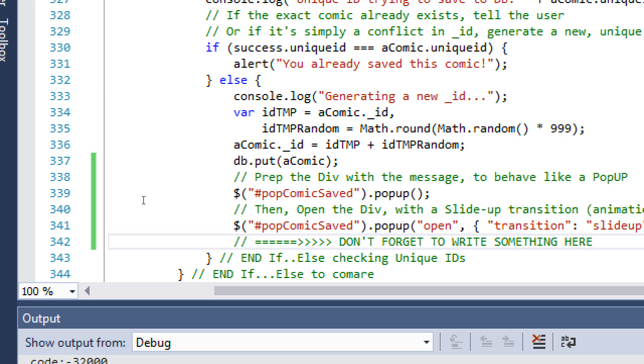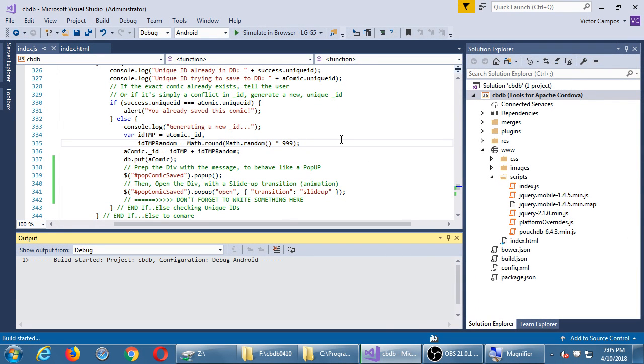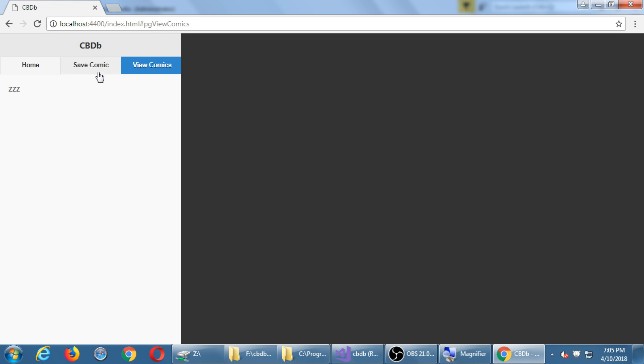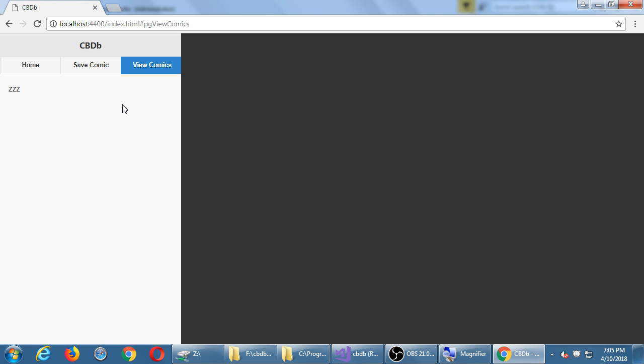At this point, we'll start setting up the other half of this system, in that we've been saving comics to the database. We've got a button, View Comics. I've saved one or two comics so far. I would like to be able to start to see them now. So we're going to move over to the View Comics screen. We're going to make this work.